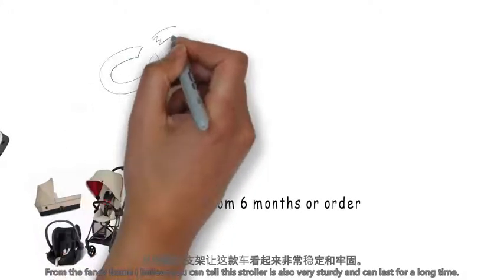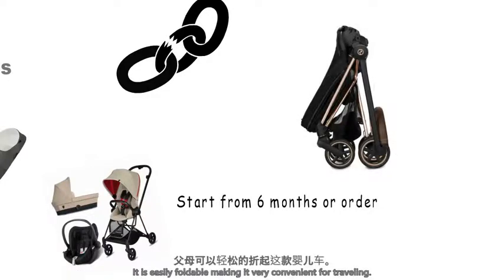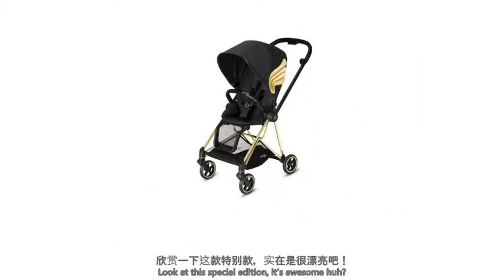From the fancy frame, I believe you can tell this stroller is also very sturdy. It can last for a long time. It is easily foldable, making it very convenient for traveling. Also, the material the stroller is made of looks very fancy. Look at this special edition. It's awesome, right?